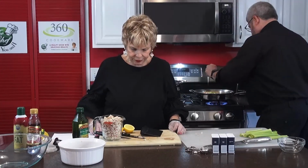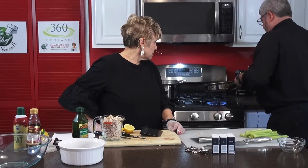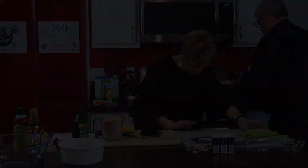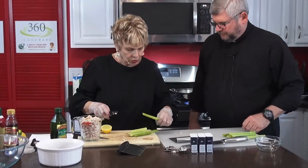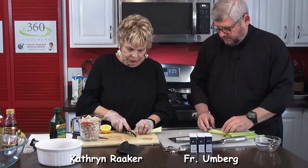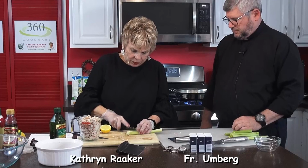I probably should cut up one more of those things. Another stick of celery, maybe. You want me to do that? I will. Okay, that's fine. I'll do it, Father. Don't worry. I think just one or two stalks is plenty. All right, I'm happy to do it. If you want to work on the lemon, I'd be happy to. That's all right. I have to do this, though, right?